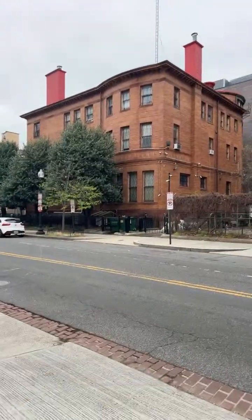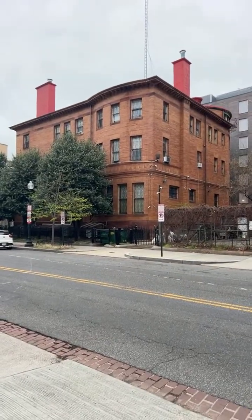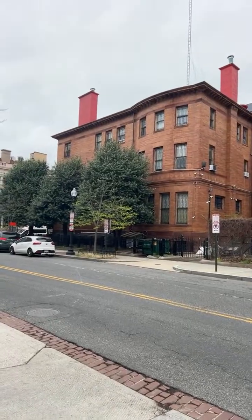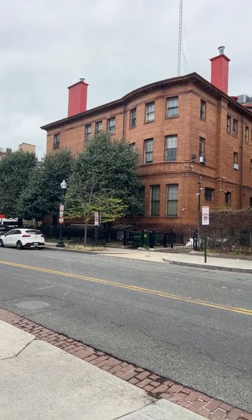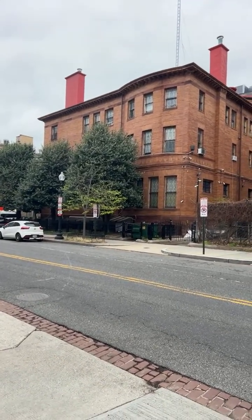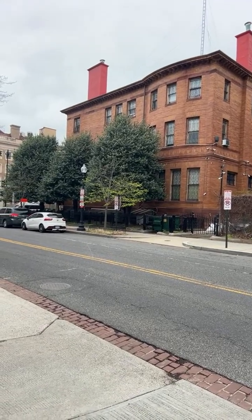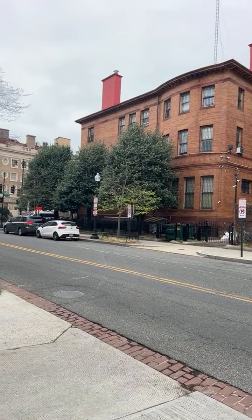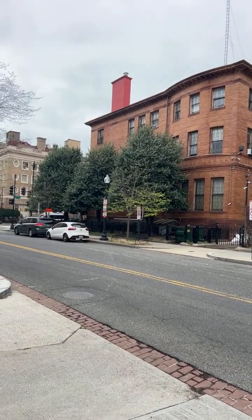This one, I think this is the oh no, not quite the final one. So this one on the corner was built in 1893. This is 1801 P Street. We're going to turn the corner on P Street. This was built by architects Hornblower and Marshall for W.J. Bodeman.